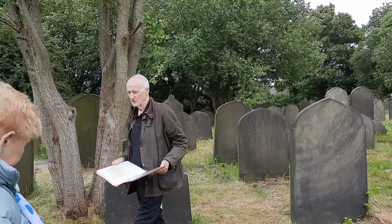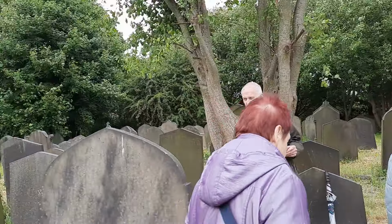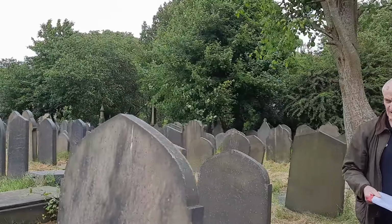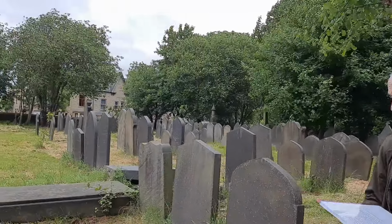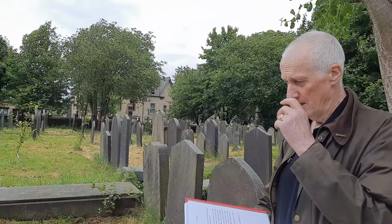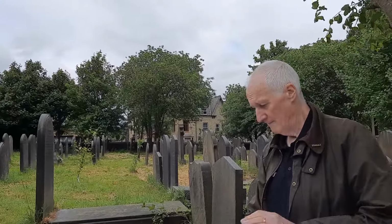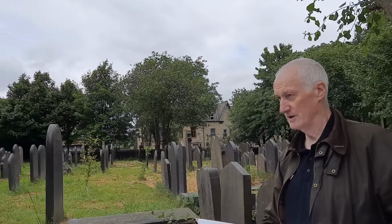Here is George, the beloved son of Scaife and Sarah Horner. Wonderful name, Scaife. He was an 18-year-old lad, I think. Yeah, 17 actually, in the 18th year of his age. And a fatal mill accident.